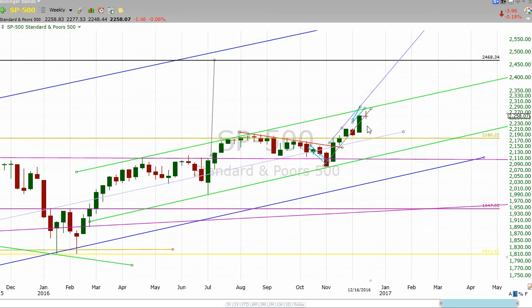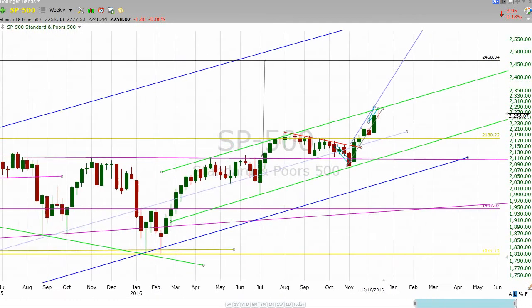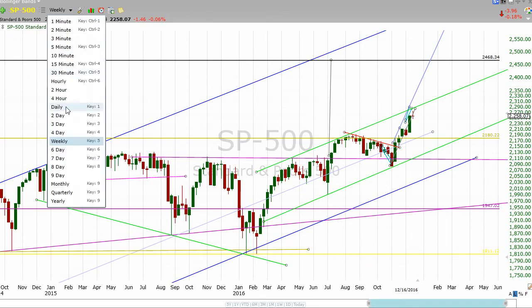And now, what are we looking at for this past week? Yes, you almost can't see it. Let me zoom in. That is a candle. For the week, the S&P 500 was down 0.06%. The important thing is that we were unable to follow through after that nice big green gain from the prior week. Now, with that in mind, looking at that weekly candle, that seems to indicate that we are very near some resistance.